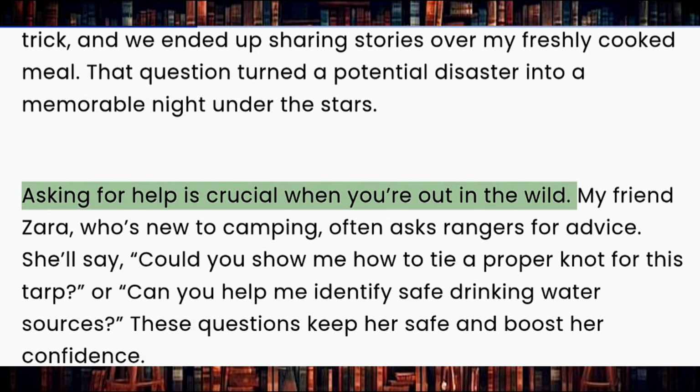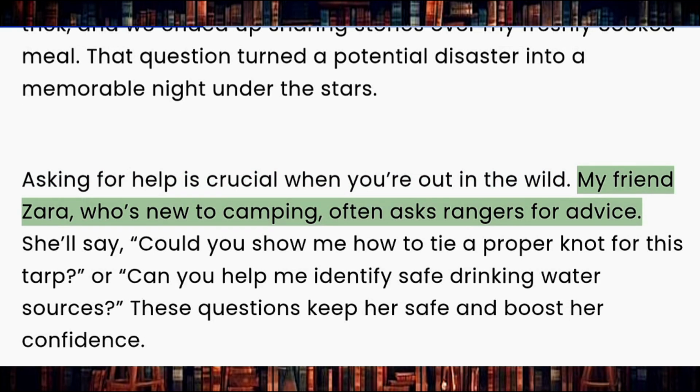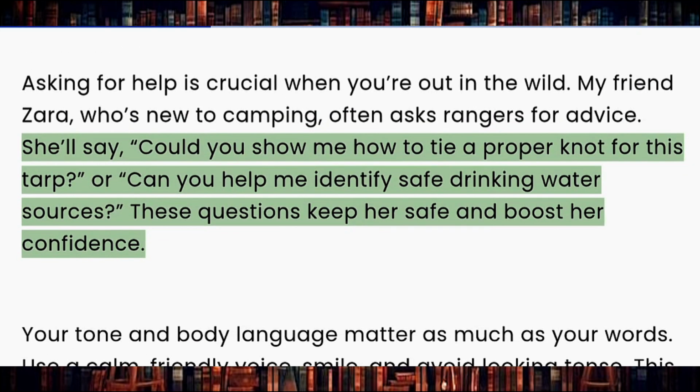Asking for help is crucial when you're out in the wild. My friend Zara, who's new to camping, often asks rangers for advice. She'll say, "Could you show me how to tie a proper knot for this tarp?" Or, "Can you help me identify safe drinking water sources?" These questions keep her safe and boost her confidence.